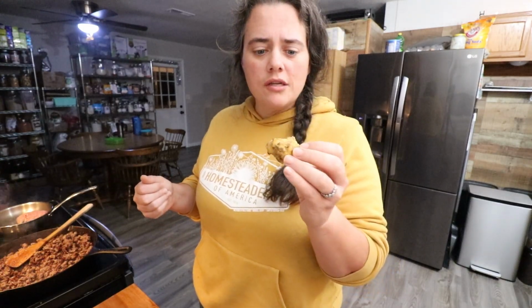This would be really good topped or dipped in like sour cream, salsa, some kind of a hot sauce like sriracha or something like that. That would be delicious. And you could even plate it up and drizzle some on top of it and make it look all fancy like. I'm so happy I tried this recipe. I hope that you guys do too.